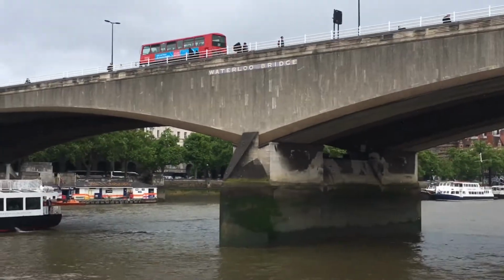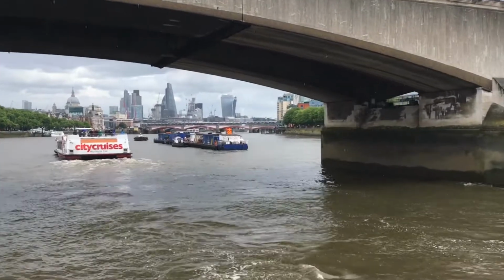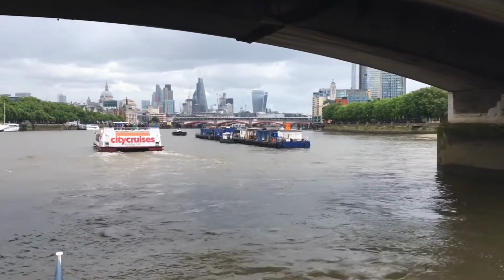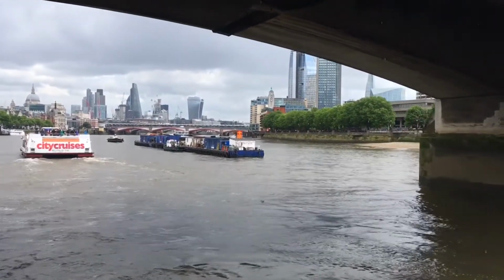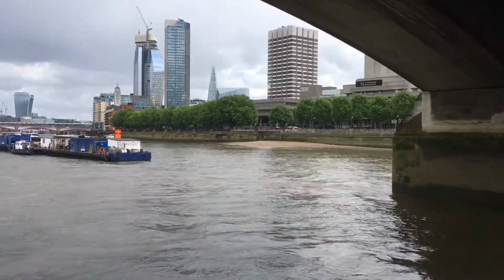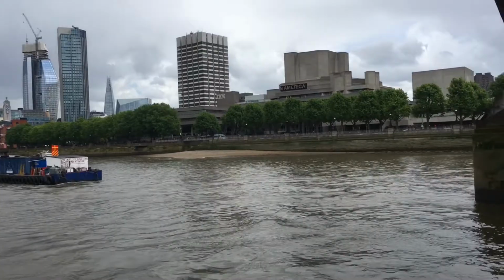When we go through the bridge, to your right, the concrete building with the advertising in lights. This is the National Theatre, opened in 1978 by Her Majesty the Queen. Now it has 3 auditoriums. There's also bars, restaurants and exhibitions all within the complex.